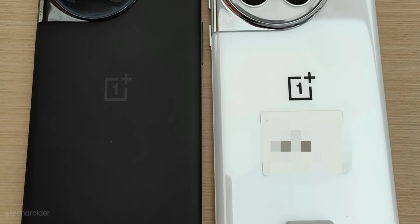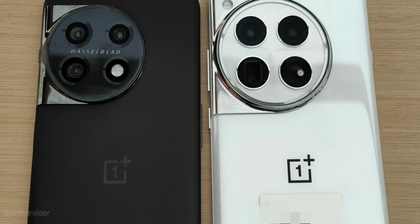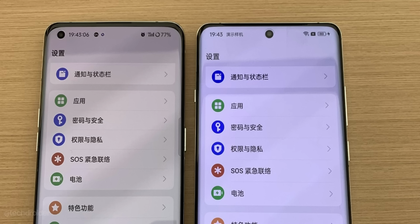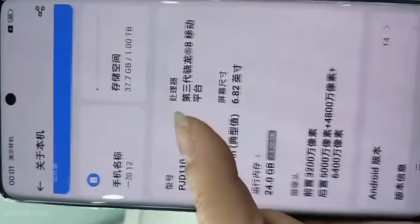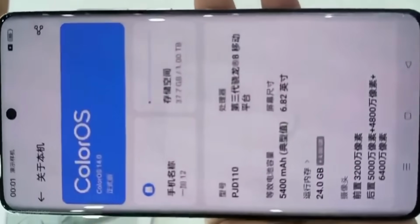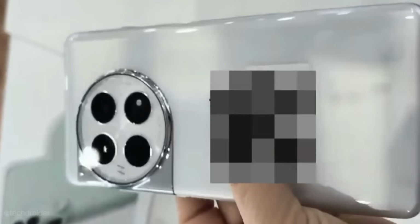Here's how the OnePlus 12 is going to look in front of the OnePlus 11. So, a center hole punch selfie shooter. The side, top and chin borders are thinner than the ones in the OnePlus 11, which is something nice. And the BOE X1 is not only better in terms of colors and sharpness, but also is a lot brighter.